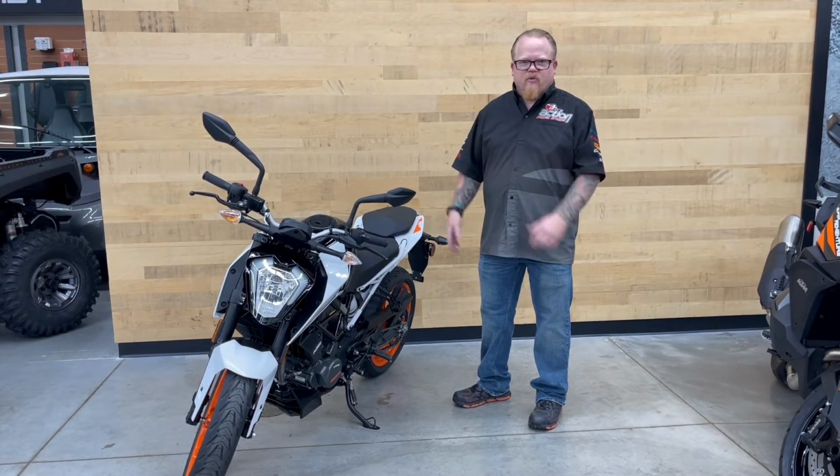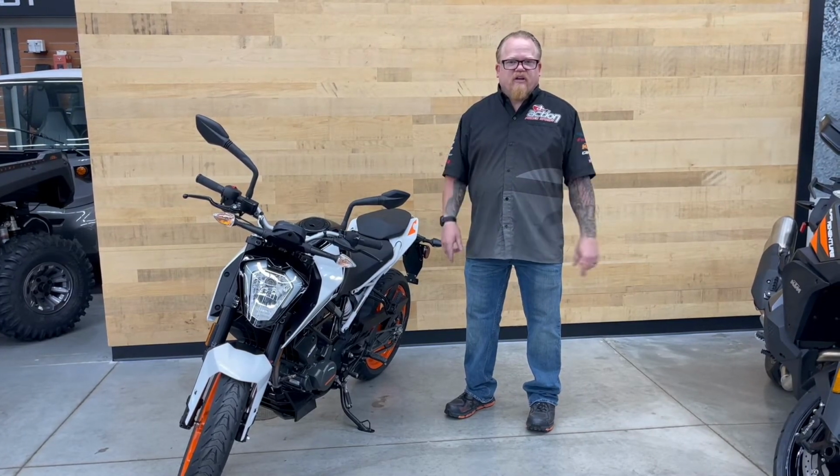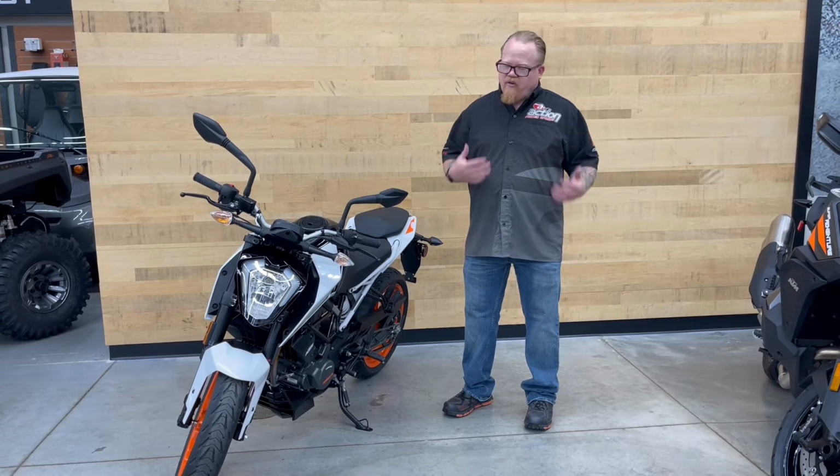Here it is, the 2021 KTM Duke 200 at a special price here. We've got a few of them left. Grab them while they're hot.